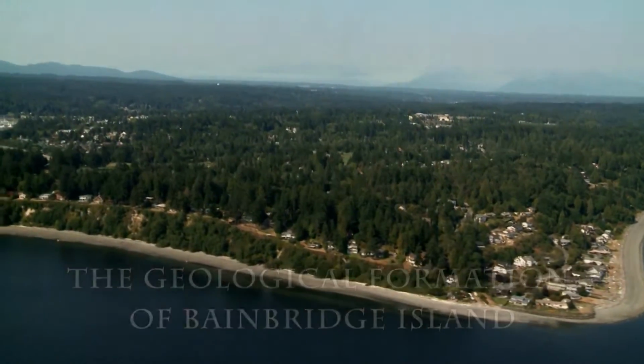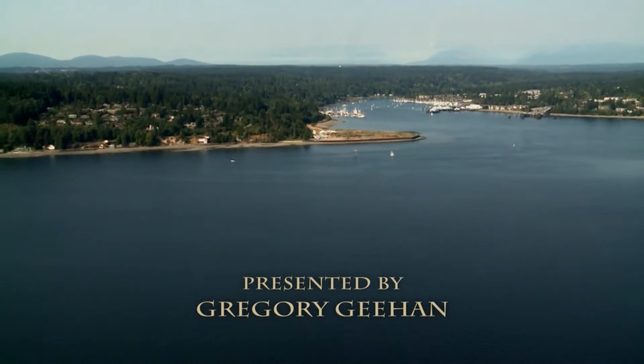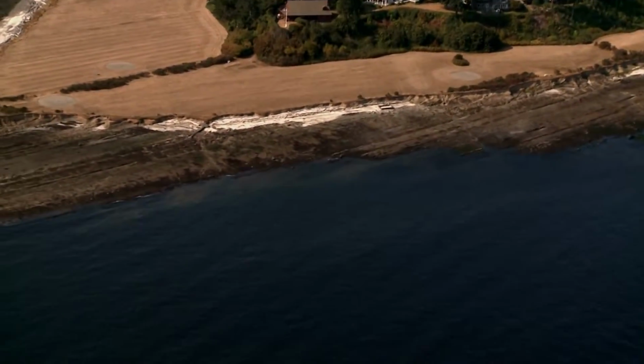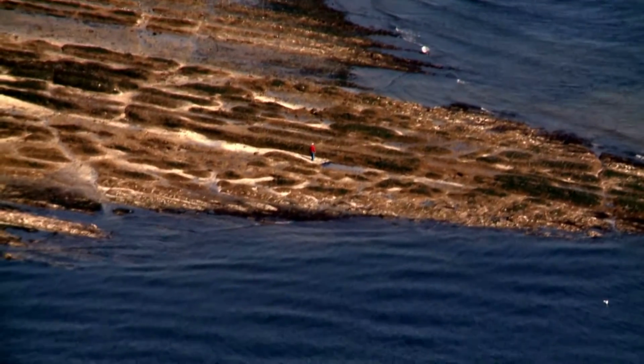If we look beneath the vegetation that covers our island and dig beneath the thin soils, we usually find a mixture of sand, silt, and pebbles that was left behind by glaciers, the last one about 17,000 years ago. But at the south end of the island, the glacial material has been stripped away, revealing something much older.